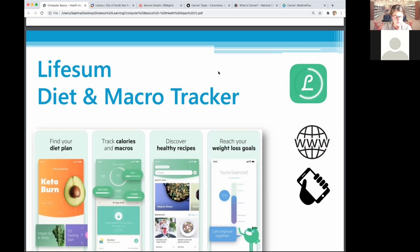A really popular one right now is called Noom. I didn't list it here, but I know a lot of people have been successful. That is both a diet and weight loss and fitness tracker. But yeah, a lot of people have been successful with losing weight. I didn't put it in here just because it's really expensive. The cheapest way is to pay annually, and that's $200. So if you want to truly commit to some weight loss goals, that may be worth spending that money. But these are some free options for you.